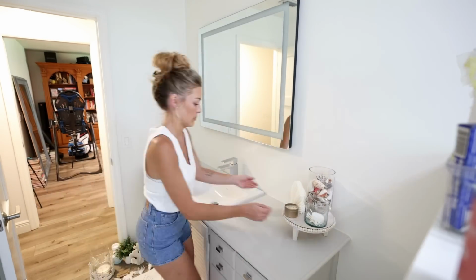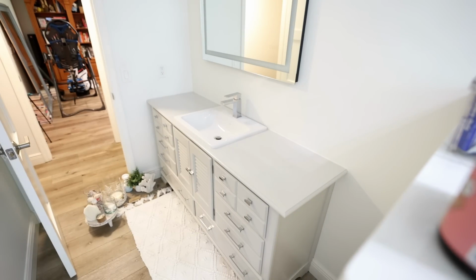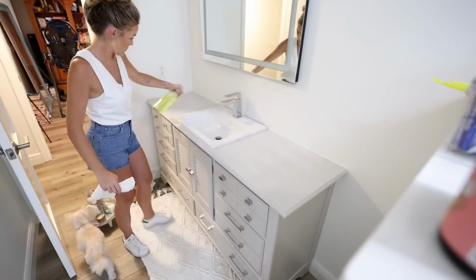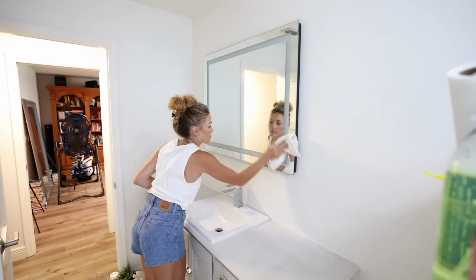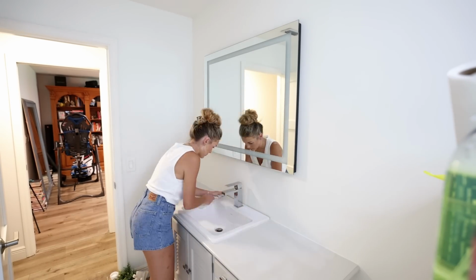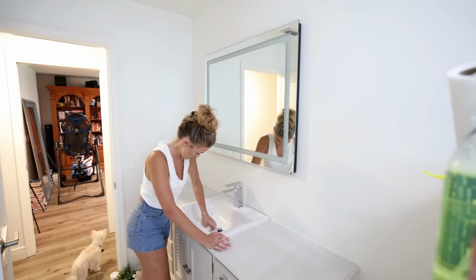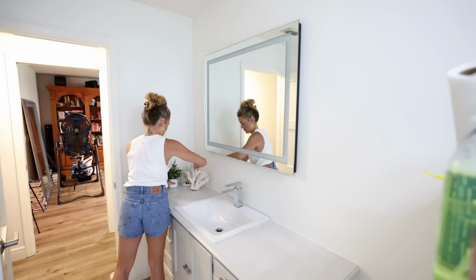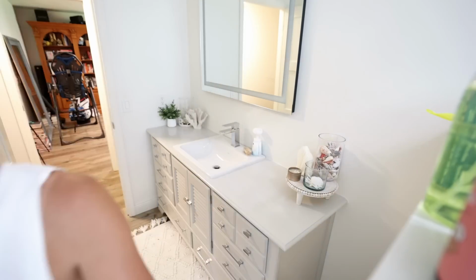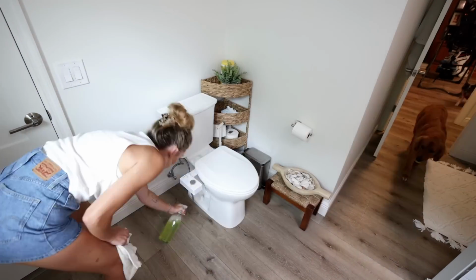So I'm going to make this one fast because we just cleaned the other bathroom, so you guys kind of already understand the drill, but I remove everything from the counter and then go ahead and dust because, again, the dog hair, wipe off the counters, clean the mirror, sanitize the sink, and then finish the chrome with good old Windex to make it nice and shiny. And as you can see, I'm just placing everything back on the counter and giving it a fresh reset.